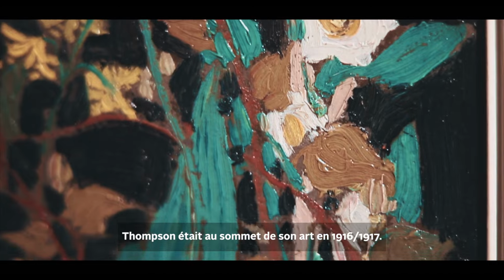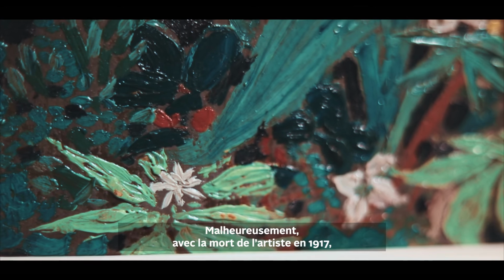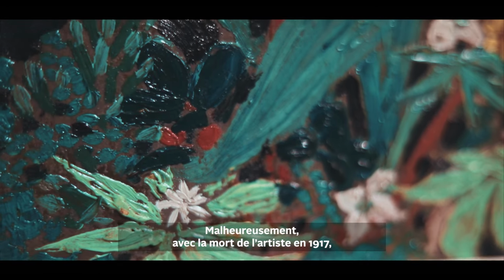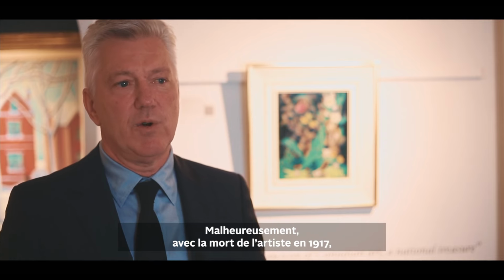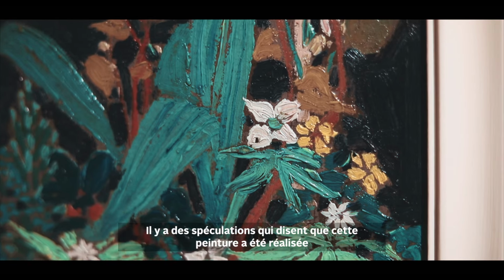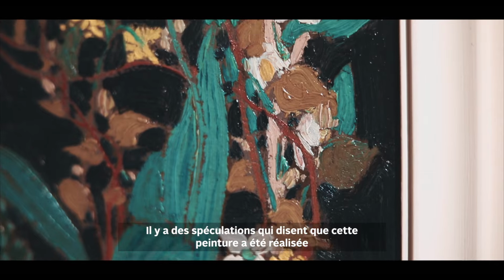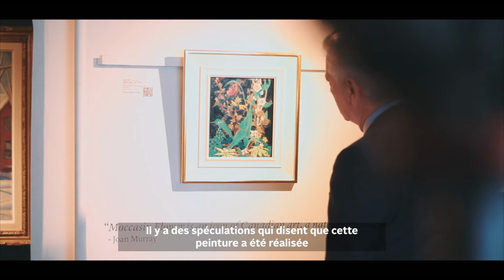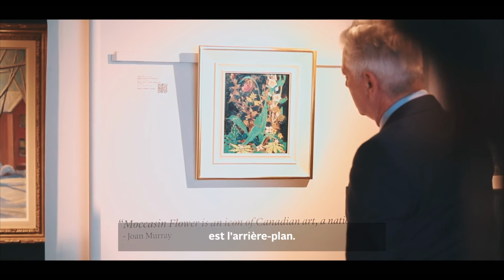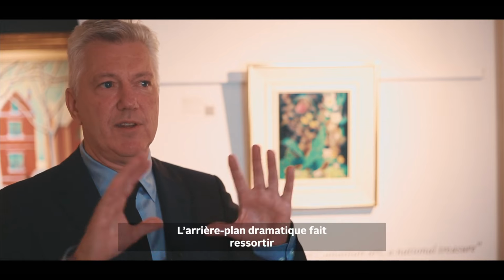Thomson was at the height of his powers by 1916, 1917. And unfortunately, with Thomson's untimely death in 1917, his works are very sought after and very rare to the market. There's speculation that the painting was painted under moonlight. And actually, it's one thing that really sets the dramatic aspect of this painting: the background. It really brings out the color of the flowers, having the dramatic background.